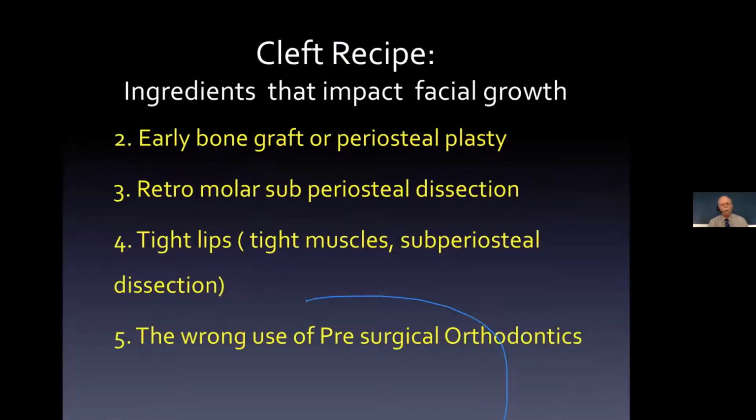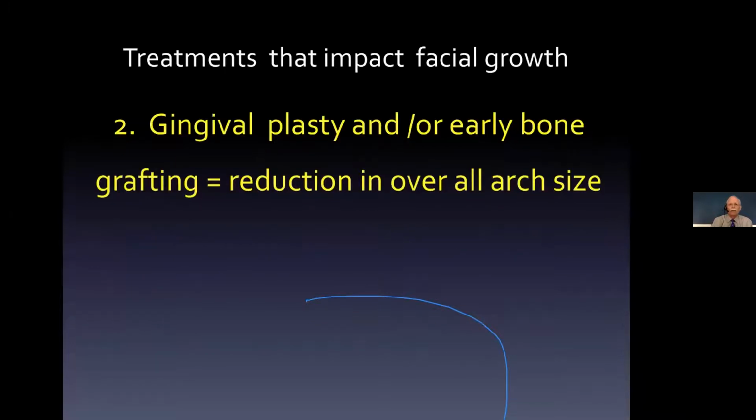The facial reconstruction, getting a normal face, is more problematic. There's more things that have to be done. These are the last 5 things. Early bone grafting and periosteoplasty, there's an impact. Retromolar periosteal dissection is an impact. Tight lips, and the wrong use of orthodontics. So let's talk about those. Gingivoplasty and early bone grafting reduce the overall arch.